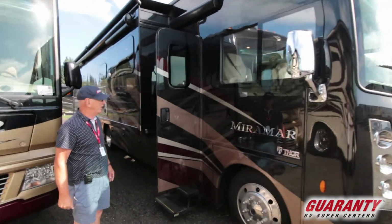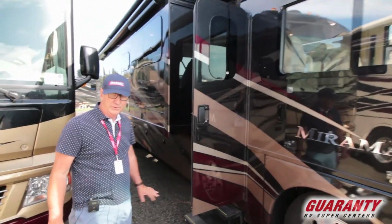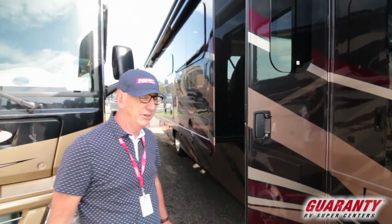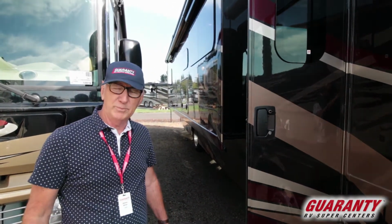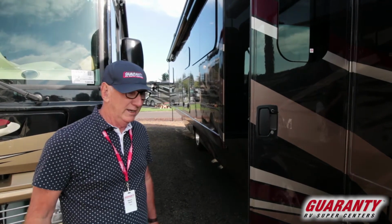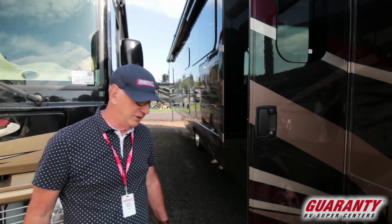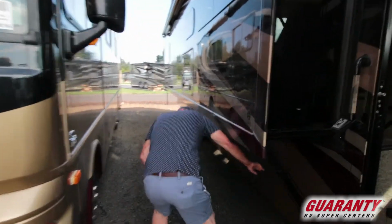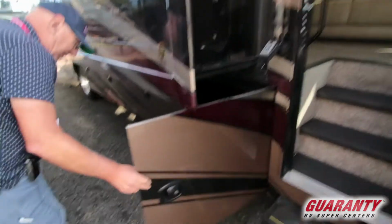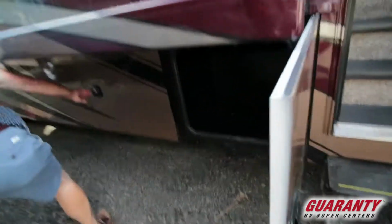One of the things that we'll also see as we go around this coach, Thor has made a concerted effort over the last 2 years to really improve their quality. They've done things from putting quality gates in to stopping the line when they need to make the corrections. As we go around, this is a gas unit on the Ford V10, but look at the amount of storage we have on this.